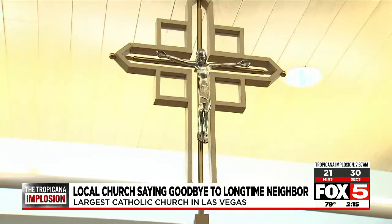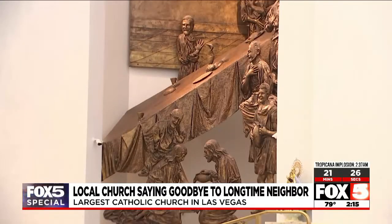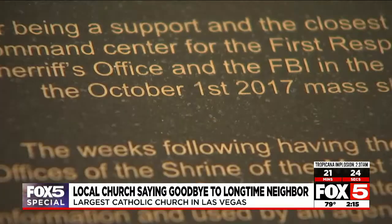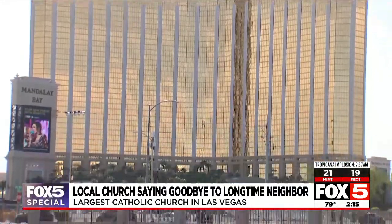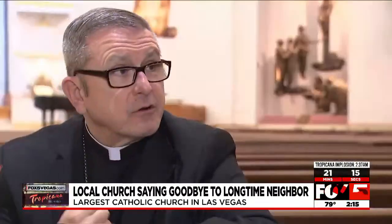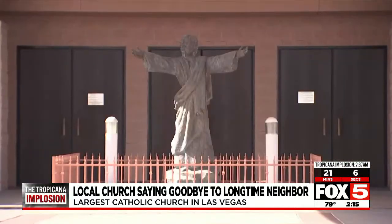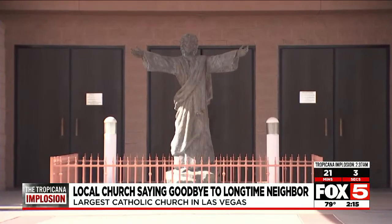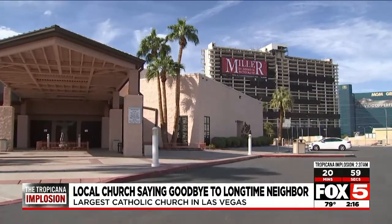This house of God was a safe haven to people of all faiths during Vegas's darkest night. When a gunman opened fire on the Route 91 festival grounds next door, people were running and hiding behind these cinder block walls. It was precisely there that many sought refuge and protection on that terrible night. So this really did become a sanctuary. No bullets hit the church itself. But in front of the doors, where there's a statue of Jesus, arms outstretched, a few bullets believed to have ricocheted from the venue were found.